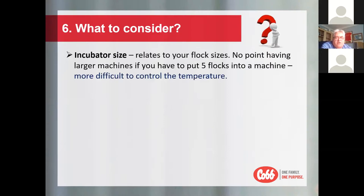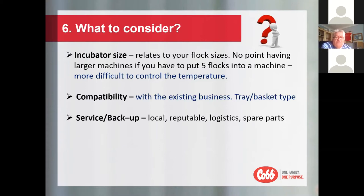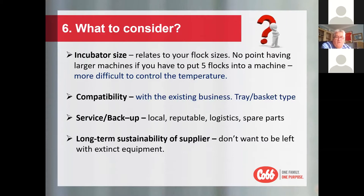Your incubator size: you don't want to have big machines if you've got small flocks. You end up putting five flocks into a machine, making it more difficult to control the temperature. Then the compatibility with your existing business, with the tray and basket type, your service and backup, whether that supplier is going to be there long term and sustainable, and the cost. Your first cost is the best cost. I always say that, because people will try to sell you the larger machines because they're going to be cheaper, but they have to work well.